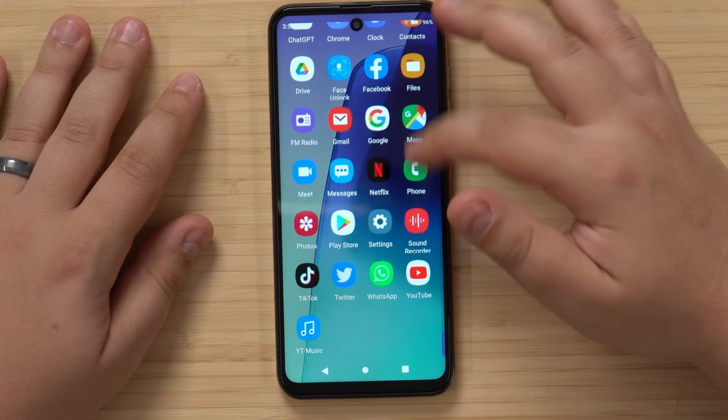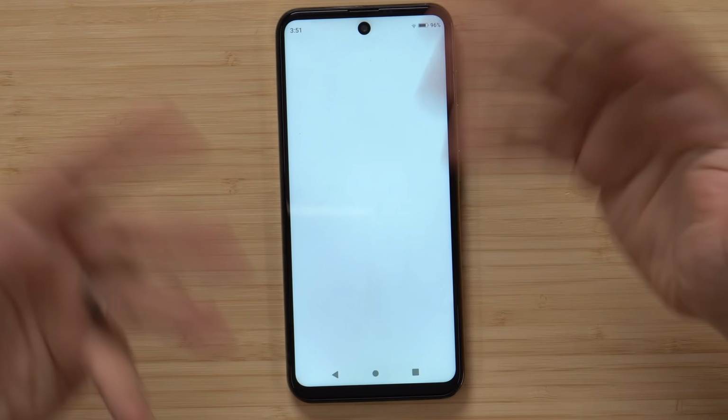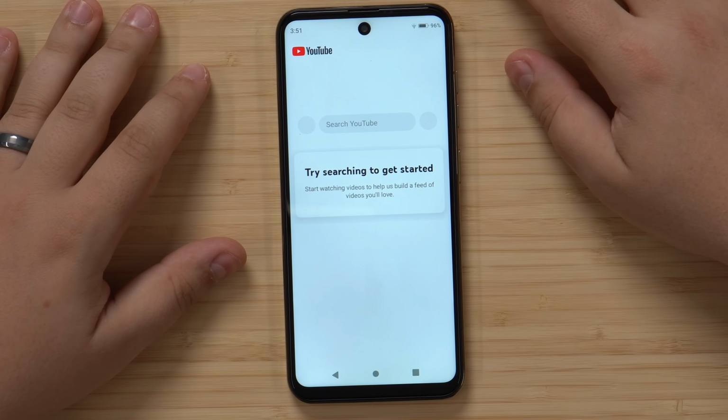Does this thing at least have YouTube installed? Okay, it does. Good. So we can test out the speakers and, you know, the playback speed and all that. YouTube has stopped. I don't even know what to say.